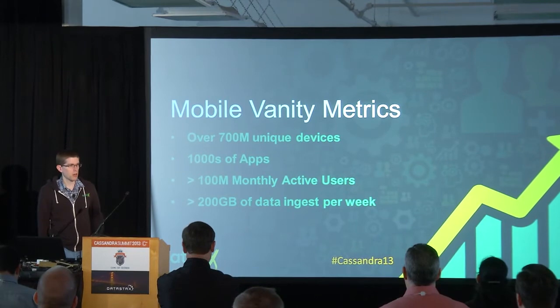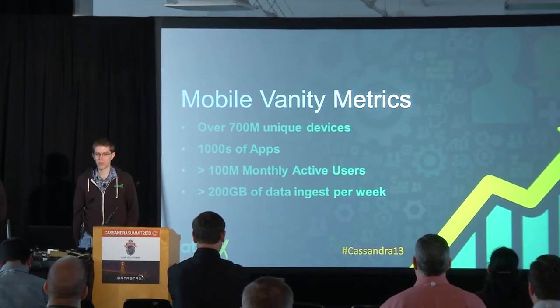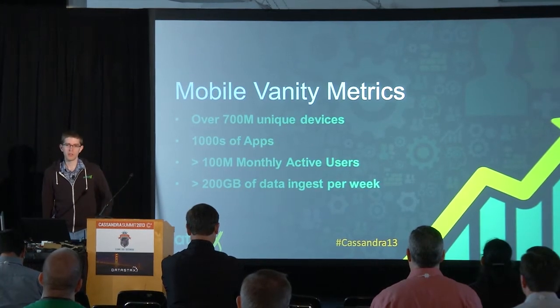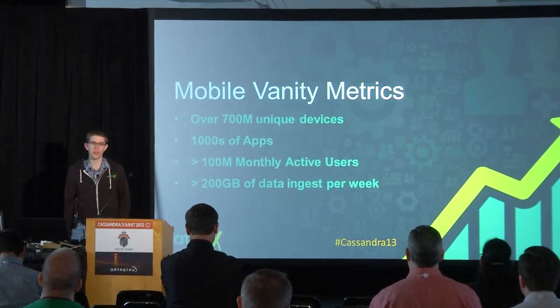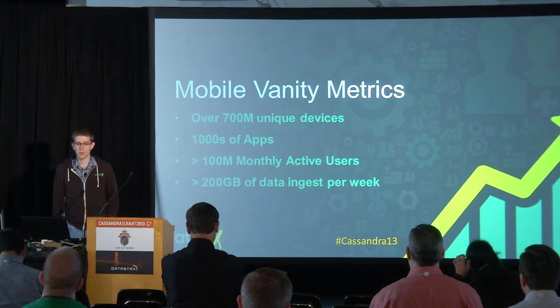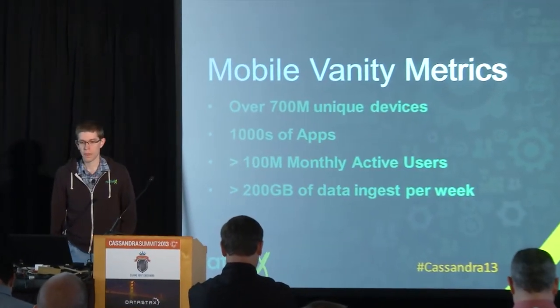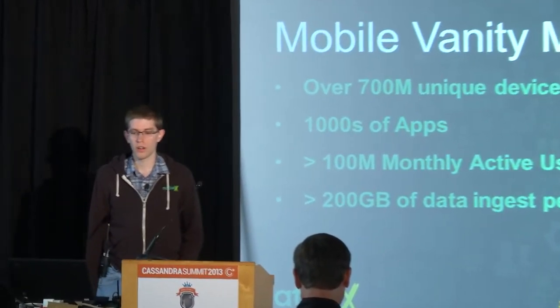Some metrics about our mobile business, which is where we really have the challenge of scaling. We have over 700 million unique devices in our network. We have thousands of apps that we serve to those devices. We have over 100 million monthly active users and over 200 gigabytes of data that we ingest per week.